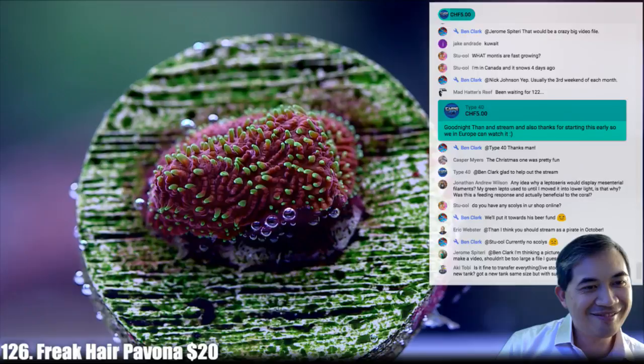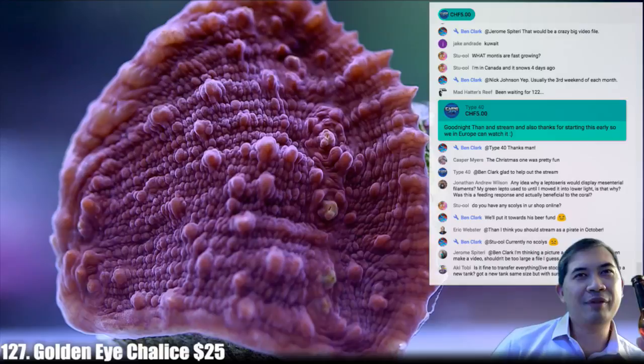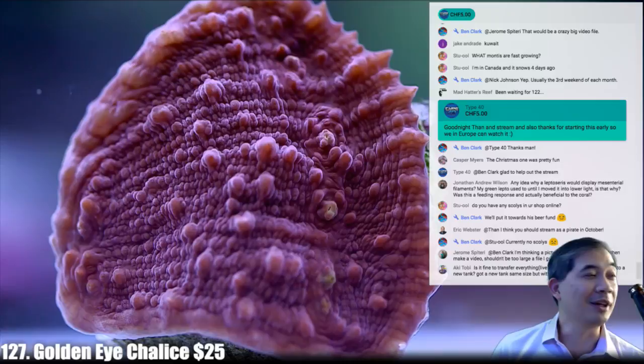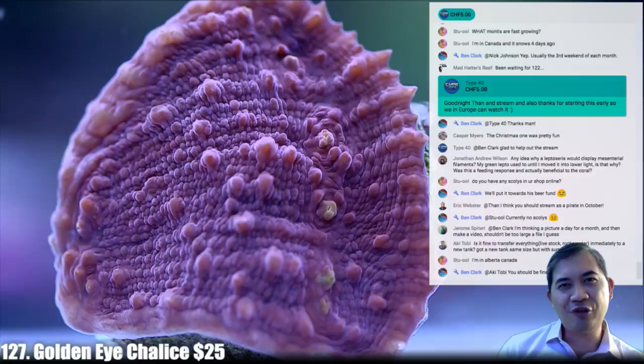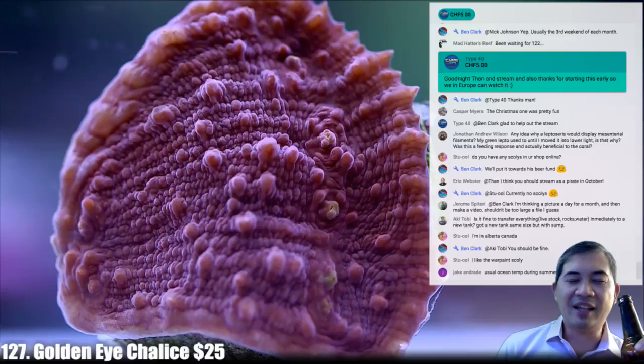Stool, do you have any Scolies in your shop online? Maybe, maybe not. No, we must have sold them all. We'll have to get more Scolies. I grimace, because Scolies are expensive for me to acquire. It's like four figures typically, and I'm like, damn. We can't propagate them or anything, and we get them because we have to have them on our site. But damn, they're so expensive.